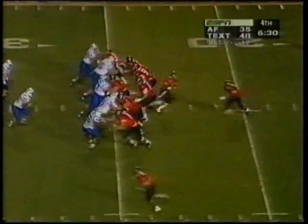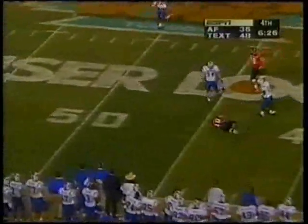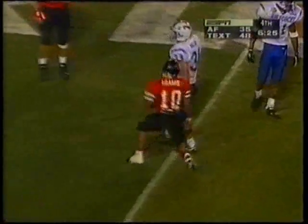Right now, both wide receivers to the left, and that's where Leftridge is going and throwing. An incomplete. Bo Adams out there, and he took a lick from Calvin King on the incompletion.